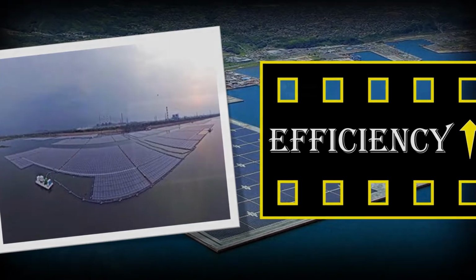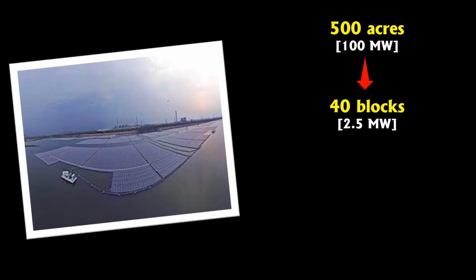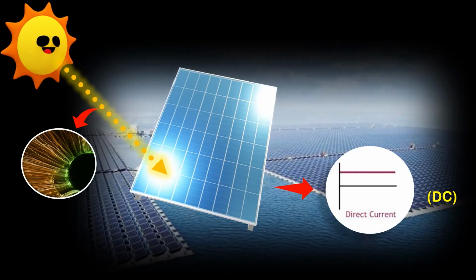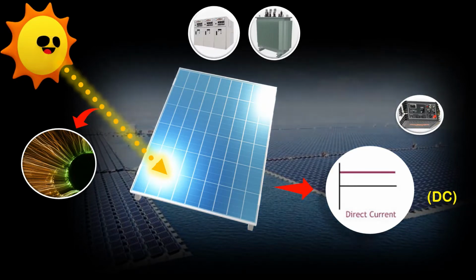The entire spread of 500 acres having 100 megawatt capacity is divided into 40 blocks, each having a capacity of 2.5 megawatt. Each of these 40 blocks consists of a floating platform and an array of 11,200 solar modules. We connect multiple solar panels together to produce higher voltages. The floating platform consists of an inverter, transformer, and high-tension circuit breaker.